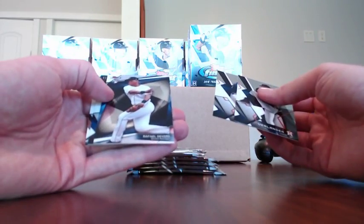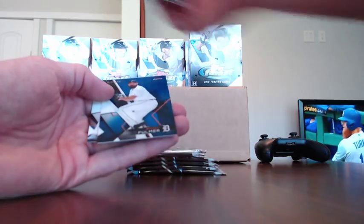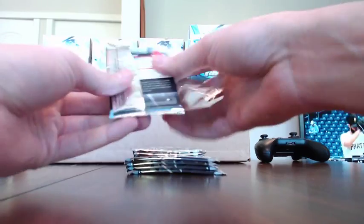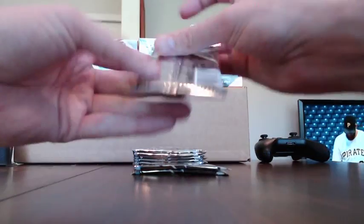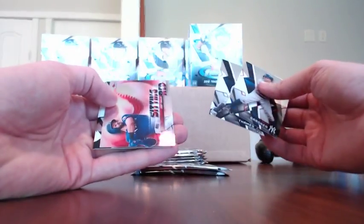Okay, box three, mini box one. Rafael Devers, Finest Firsts. And then we got a blue refractor, 12 of 150 of Michael Fulmer for the Tigers. Cornerstones, Robinson Cano. Refractor Miguel Cabrera. Sitting red, Joey Gallo.